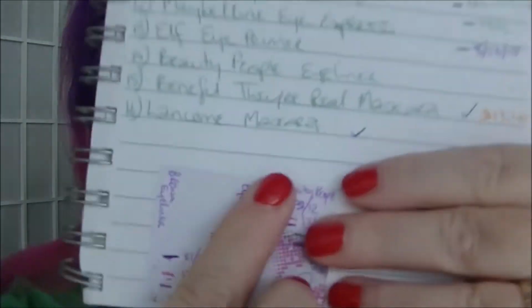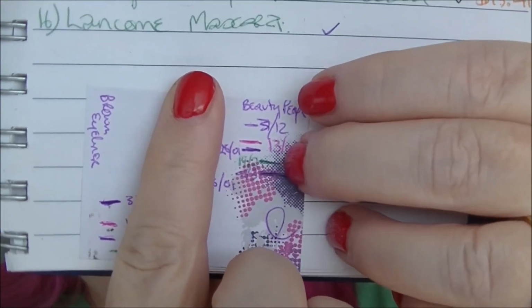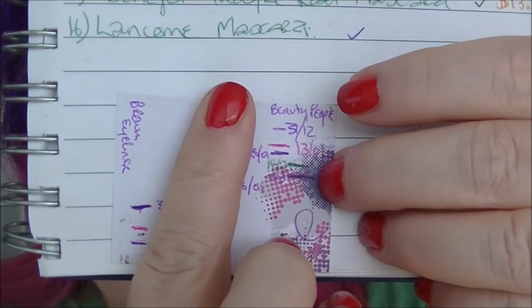However, I have made some progress on it. I'll just move everything out of the way. There's my little piece of paper. So that's where we were the last time I did an update, which was like the middle of February. And that's where I am today. So, you know, there's been some progress on that one, which is good.